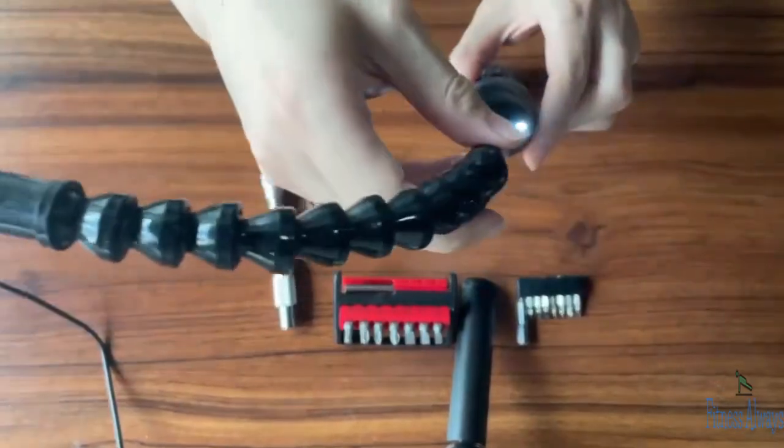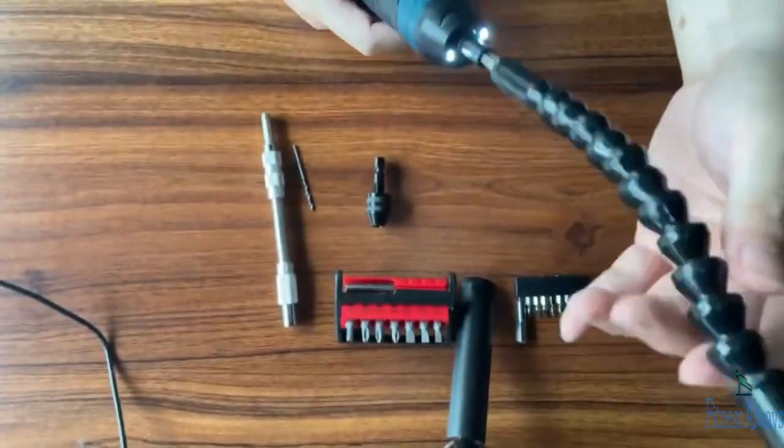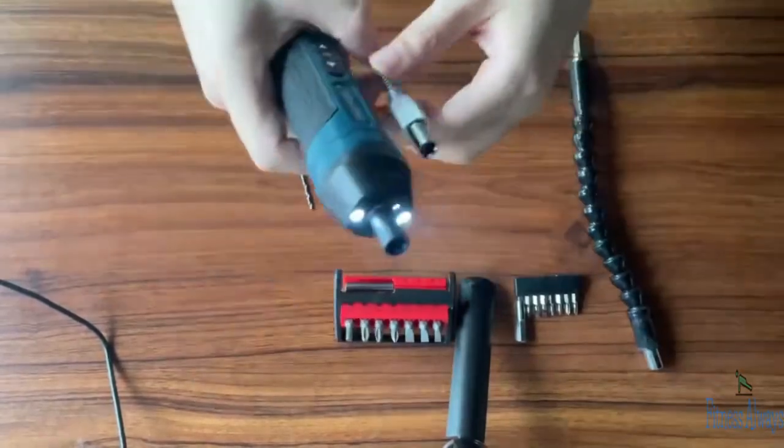Easy to use. Anti-slip handle. Double LED light for illuminating dark work areas. Soft grip.